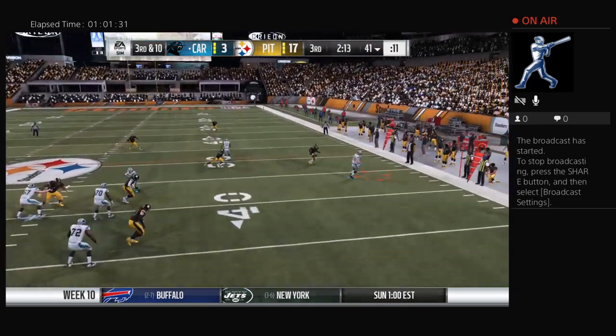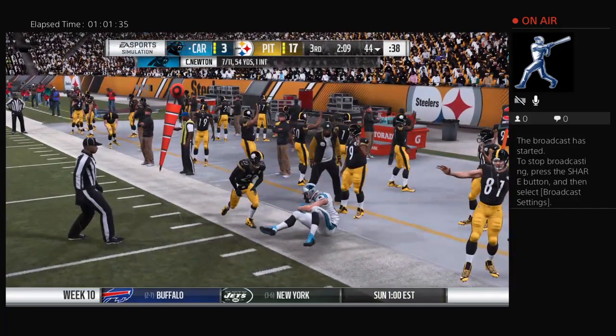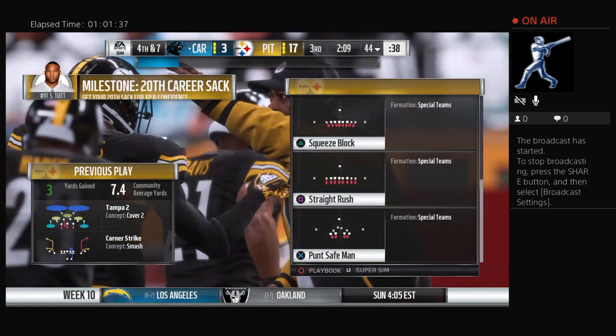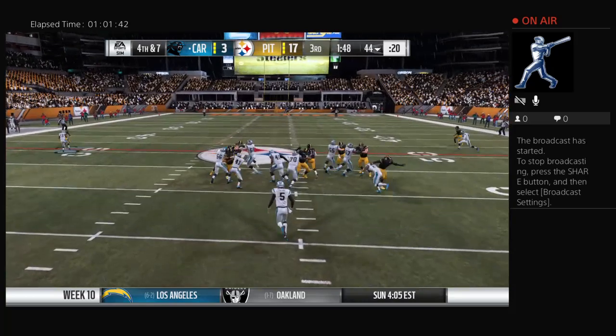On 3rd down, Newton finds his man, the tight end Olsen. And he'll get up near the 45. They'll spot it at the 44. They stop him for only 3 that time, and that'll bring up 4th down.